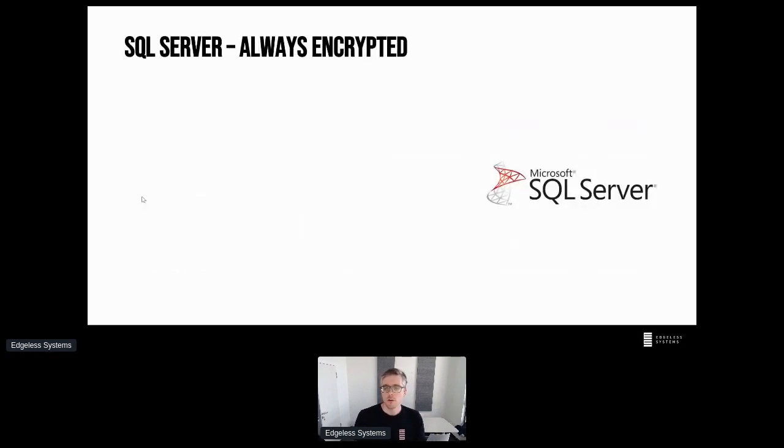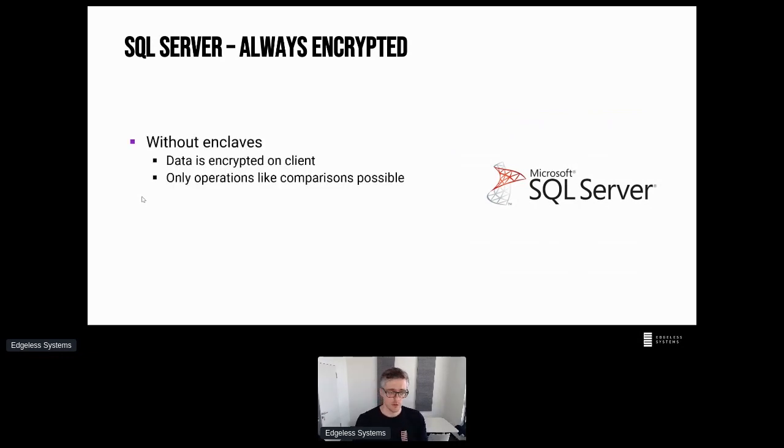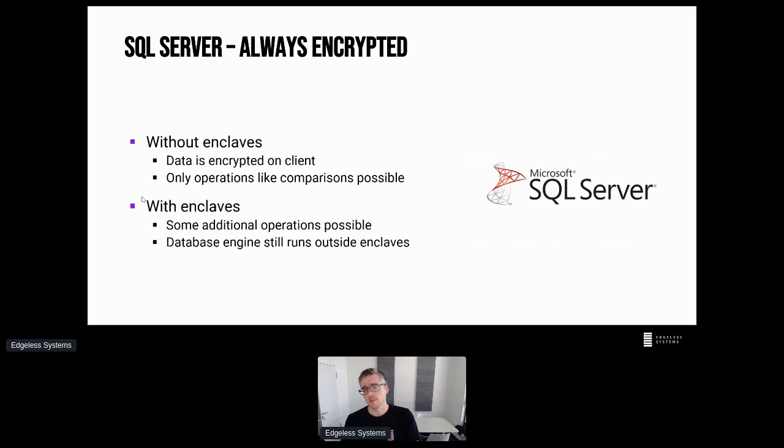There are, of course, one or two other approaches where people use SQL servers or databases with enclaves, maybe the most prominent being SQL Server from Microsoft. There are two versions of SQL Server: SQL Server Always Encrypted with enclaves and without enclaves. If you use SQL Server Always Encrypted, you encrypt your data on the client before sending it over to the server. This way, your data stays always encrypted, but the server is also severely limited in what it can do. There are only certain operations SQL Server without enclaves can do in Always Encrypted mode. You can, for example, just compare certain values, but you cannot actually work with the data.